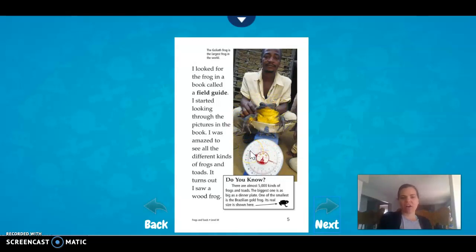I looked for the frog in a book called A Field Guide. I started looking through the pictures in the book. I was amazed to see all the different kinds of frogs and toads. It turns out I saw a wood frog. Did you know there are almost 5,000 kinds of frogs and toads? Wow, I didn't know that. That's a lot of different kinds of frogs and toads.